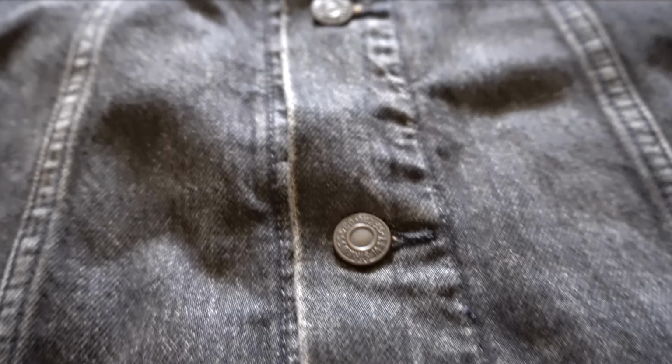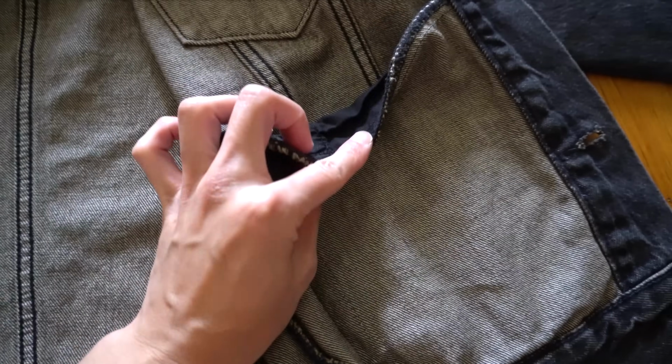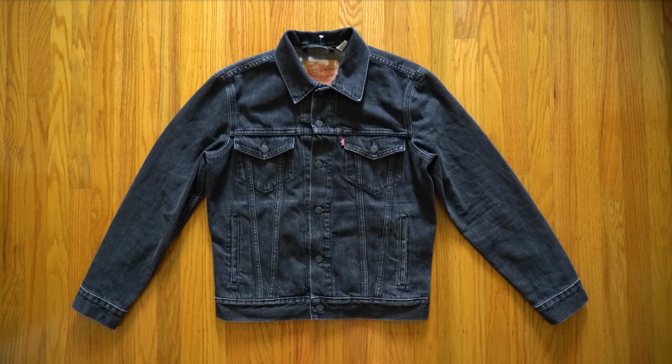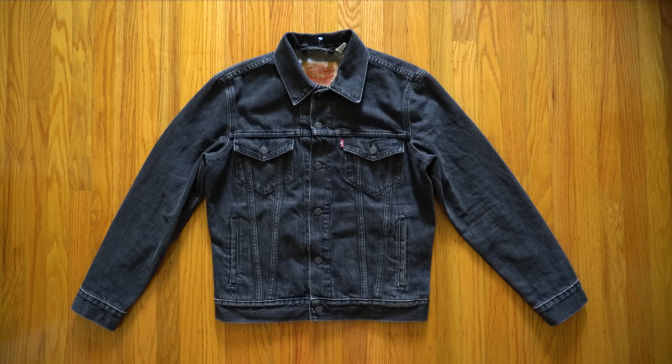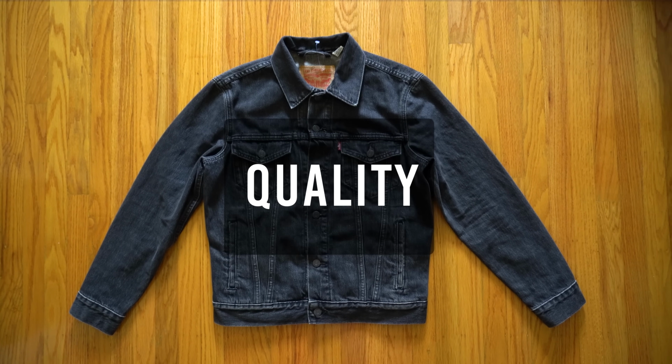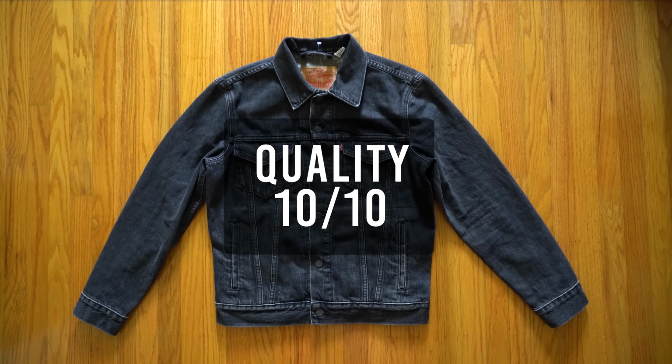For the craftsmanship, the black denim jacket features black stitching to give it that all black look. I don't see any inconsistent or uneven stitching anywhere. Overall, I'm very impressed with the construction of this jacket, mostly with the texture and the thickness of the material. I'm confident that this jacket will last you for years, and for that, the quality, I have to give it a perfect score of a 10.